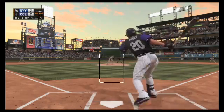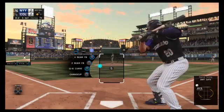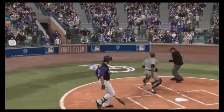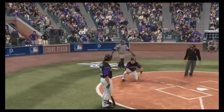Here it comes. And boy, big problems here to start this at-bat. It's 0-2 now. And now this is where you can be just a little bit more selective as a pitcher. You're looking for the strikeout. And meanwhile, this pitch gets away from him. And it is a run.